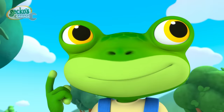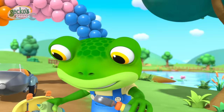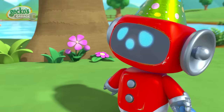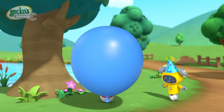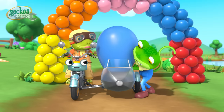What tools do we need? Wrench, pump. Gecko's garage, time to fix. Gecko's garage, let's fix this. Keep inflating that balloon at speed. The air will help our plan succeed. Through this pipe, the air will flow to make Miles and Grandma go, go, go. With balloon power propelling our trusty friend, the race may yet have a happy end.